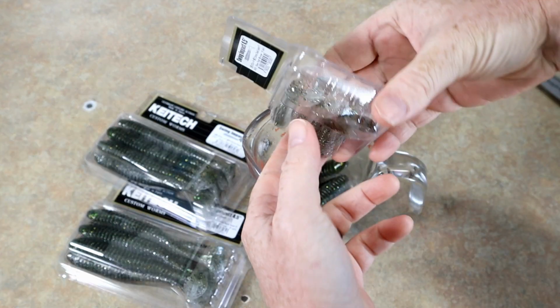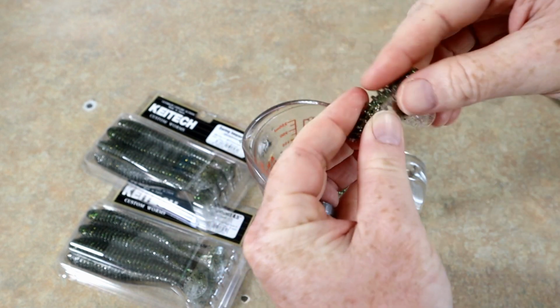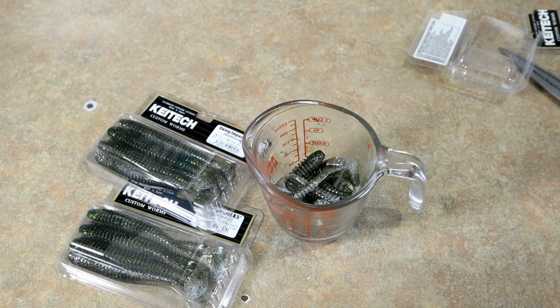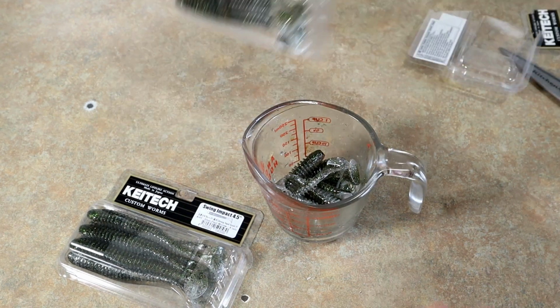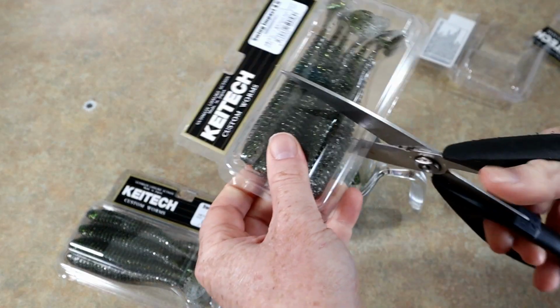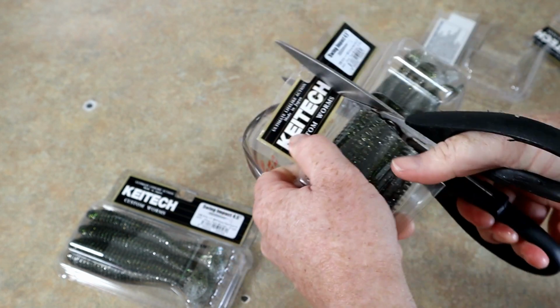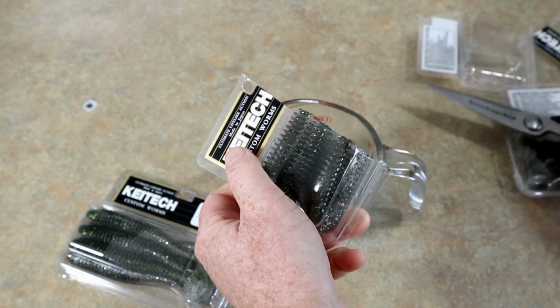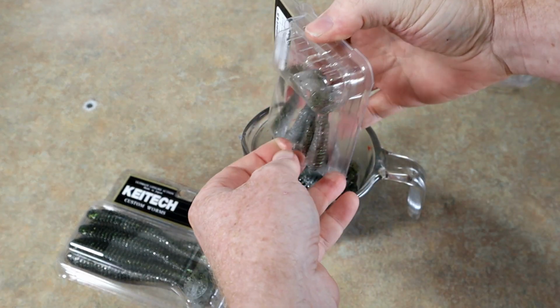And the last time I melted down some Kitechs, the plastic smelled absolutely horrible. Yep, that smells horrible. Okay. Something about these Kitechs. They put some nasty scent on there, but I have to say, it smells like it's really good and natural. So I applaud that.